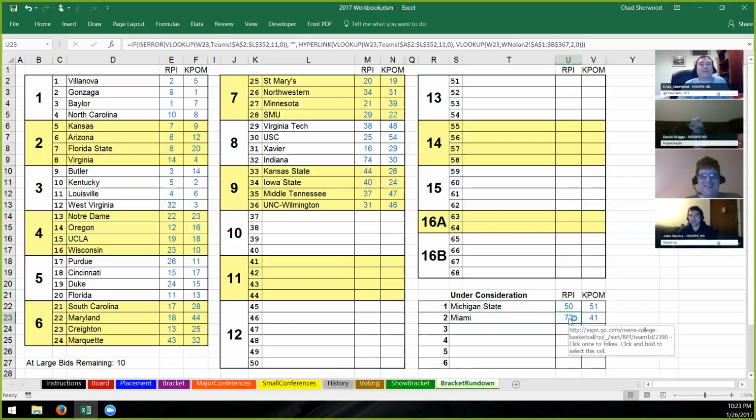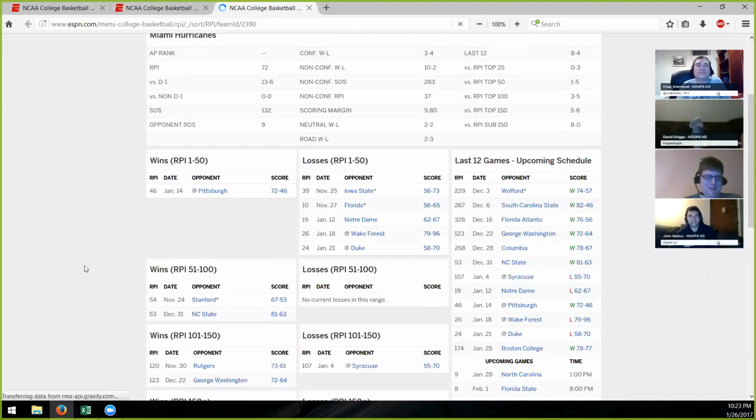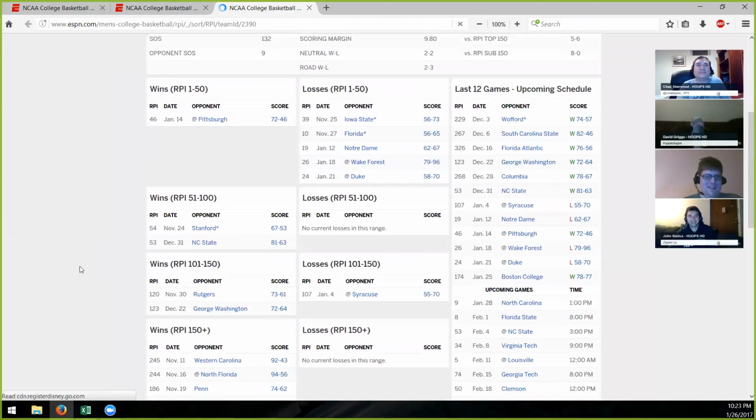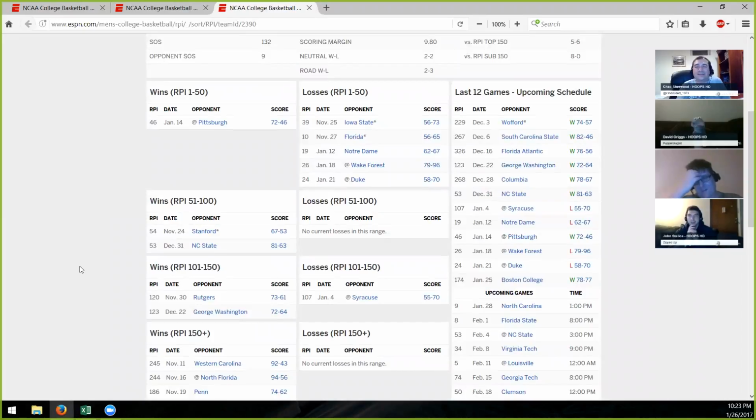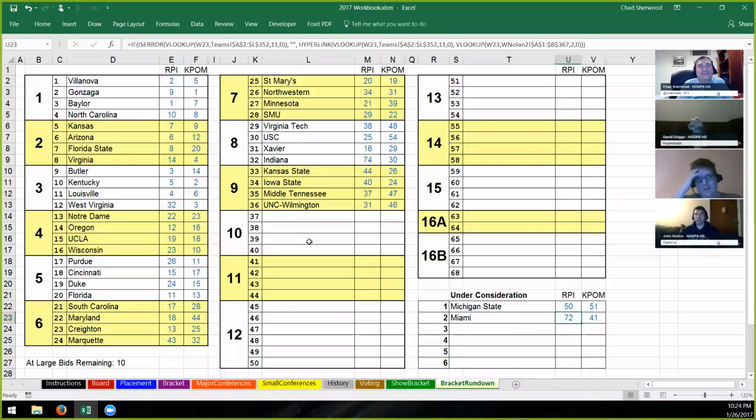Sleeka, you mentioned them. Let me pull up this Miami profile here. The league has been big on them all year. I mean, they did win at Pittsburgh by about 25 points less than Louisville did. But again, conference strength of schedule look. Again, if we're looking at 283. The same. And how many games? The reason that you did not like Kansas State is Miami has to say. I mean, there's no shame in losing to Iowa State, Florida, Notre Dame, Wake Forest, and Duke. I mean, sure, losing at Syracuse is a bit of a problem this year.